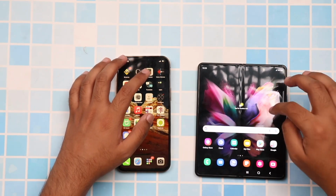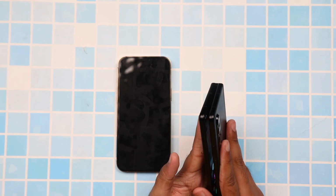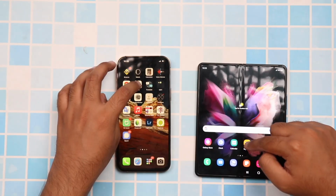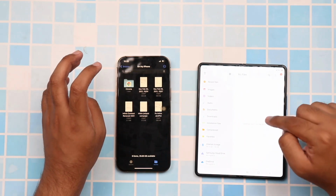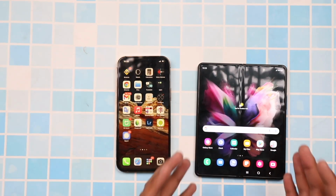Also, just to mention, the Fold 3 has a 120 Hz display, so it may seem that the apps are opening up much faster than they actually are. And finally, let's open up the file manager, and again I noticed the Fold being just maybe a millisecond quicker.